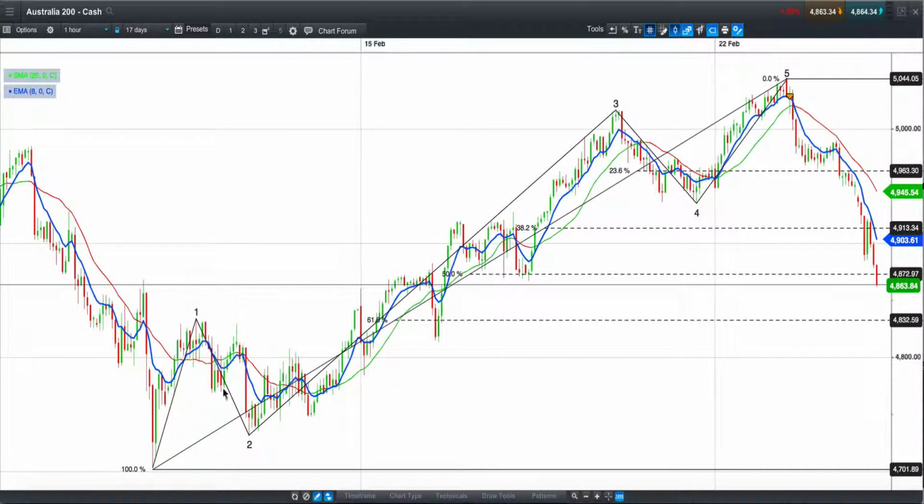We came down in a nice little ABC correction into wave 2 down here. It retraced more than 50%, so that was a signal that we had to be careful by buying this, that we might have only done an ABC correction. When a market retraces less than 50%, that's an indication of strength in the trend. When it retraces more than 50%, you just have to be careful that it can fail when it starts to rally.